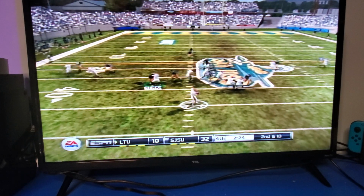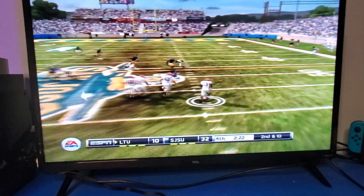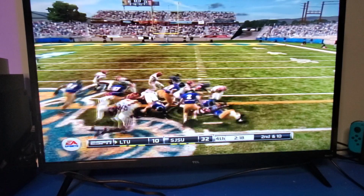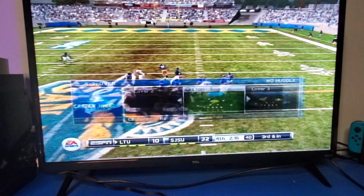Next one's gonna be the bowl. Because I can almost guarantee it. Oh, he had some steam on that throw. I can almost guarantee we're making it to a bowl.